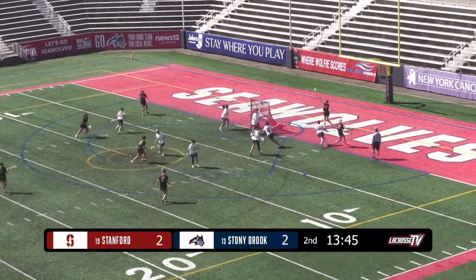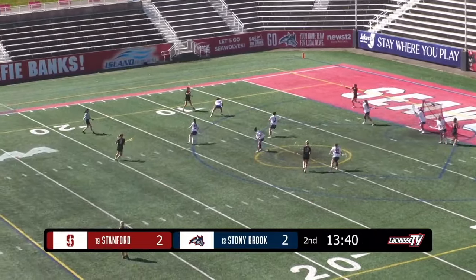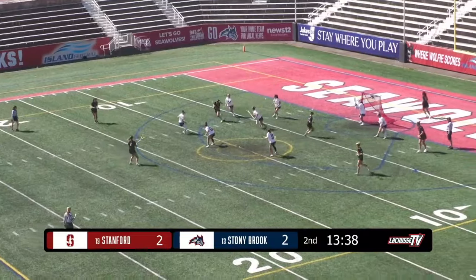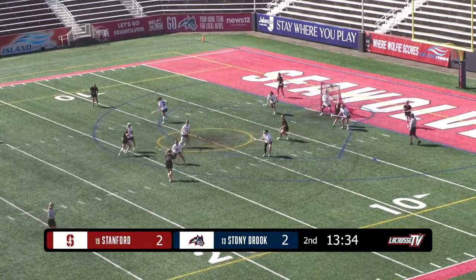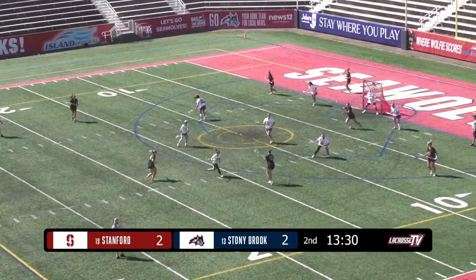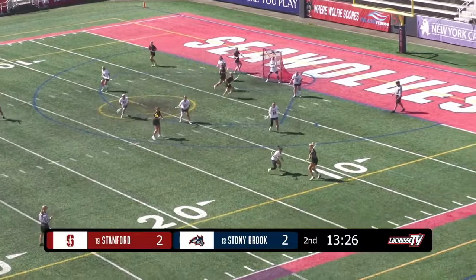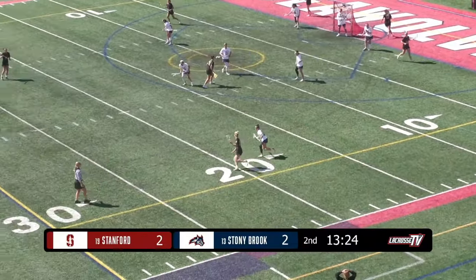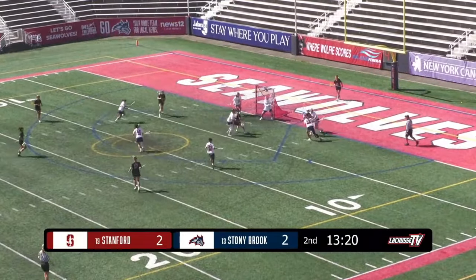There's some good movements, a cut to the inside, but didn't have room for the open pass as they bring it around the back of the net. And Stanford looking for some space. Good coverage by Stony Brook. Even though there are some players open, they're not in the ideal spots to score goals. And they haven't been able to find passes to dangerous players making those cuts to the inside just yet in this possession. 13:20 to go.